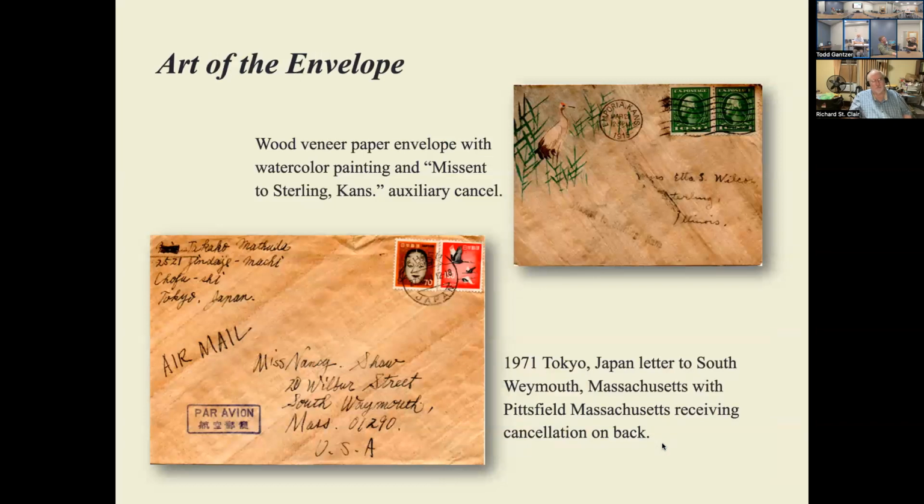We go into a little different area now. When we think of letters and mail, we think of paper envelopes. But not all envelopes have been made with paper. These two envelopes are made from very thin wood veneer that were carefully folded up and sealed and sent through the mail. The top one has a little artwork too, but that's actually wood veneer envelopes. And I think the sheets inside are that too. These two unfortunately did not come with contents. They just received them.